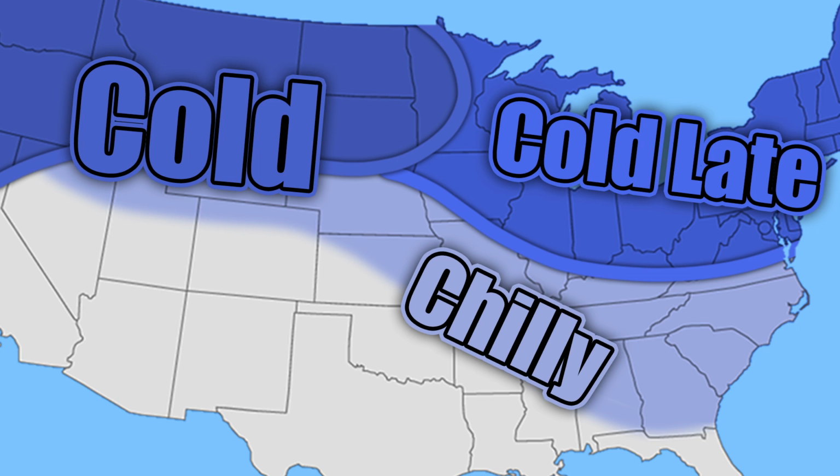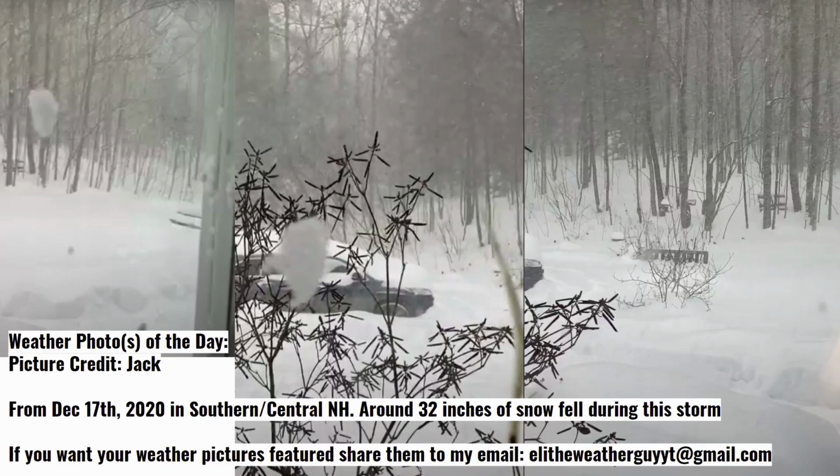This week is probably going to be a little bit more on the milder side compared to last week, but as we get into the week after, especially for the eastern United States, we're going to have a rather noticeably colder pattern move through. So let's start off with our weather photo of the day.